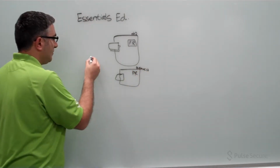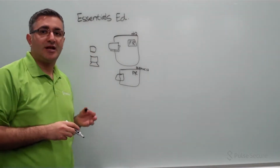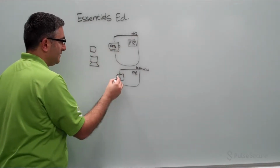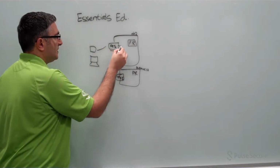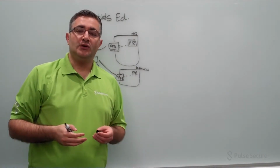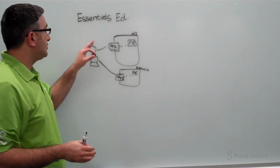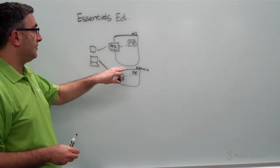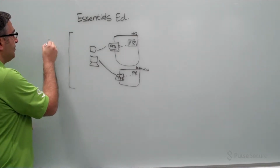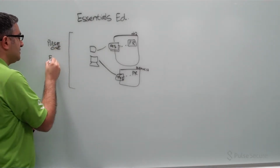Basically what they want is your standard remote access from desktops or mobile. So they're going to be connecting to PCS to access their protected resources. This is very typical of what we've been known for, which is a remote access offering. So the Essentials Edition gives you this along with Pulse One Express.